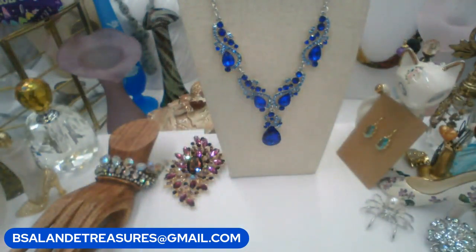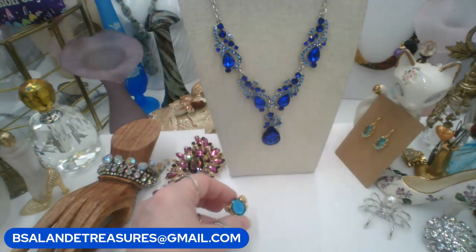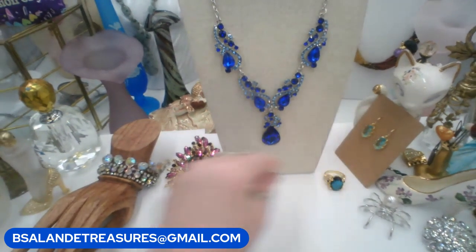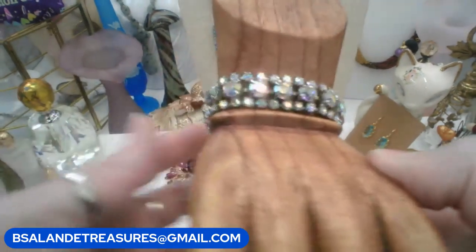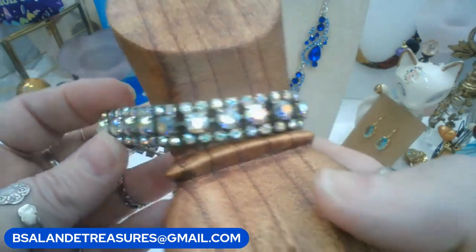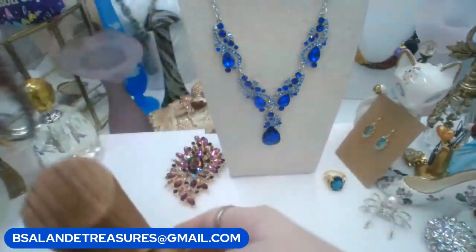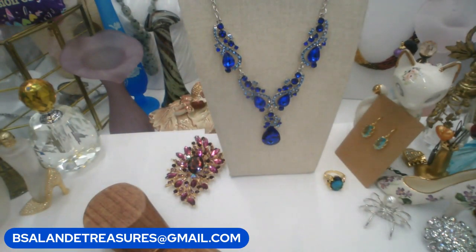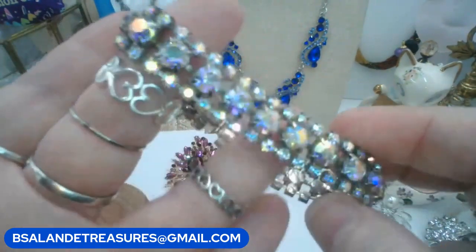And then for my, let's see, I think I did 1, 2, 3, 4. I have one left. Let's do a bracelet. So I have a vintage AB rhinestone bracelet here with a slide-in clasp. Really beautiful bracelet. And let me get a quick measurement on this one for you. So this one is approximately a size 7. And this one is going to be an $18 buy it now.